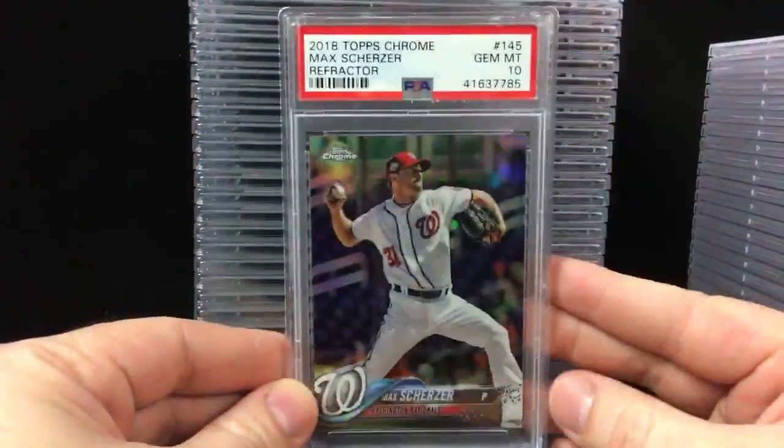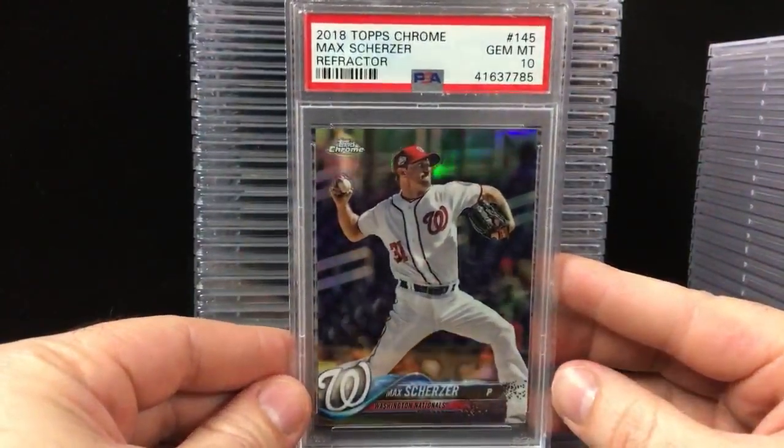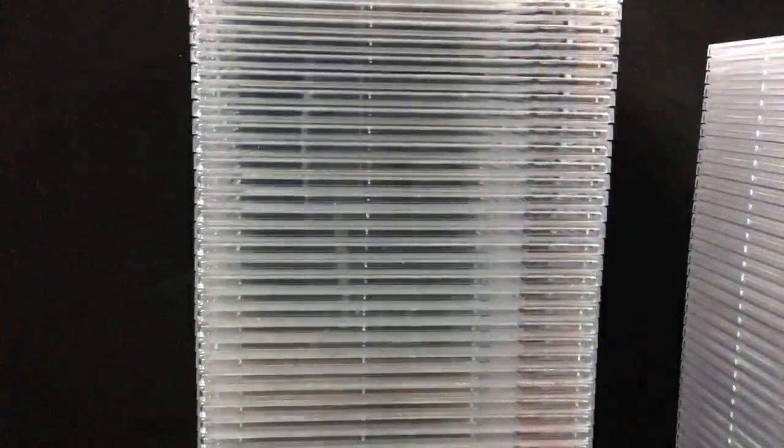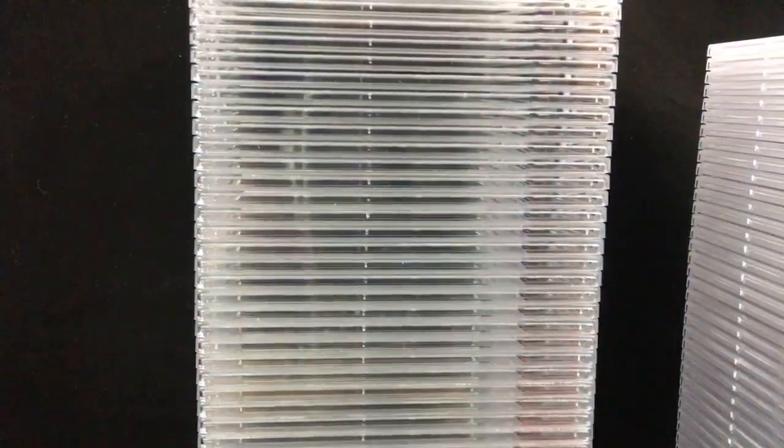This one's awesome. PSA gem mint 10, Max Scherzer. I've become a huge Scherzer fan over the years. And he's one of those guys who doesn't get the credit he deserves. We always talk about the guys who have the terrible contracts. We never talk about the guys who live up. When he signed his deal, people were like, wow, the Nationals are nuts. He's lived up to every penny of that.